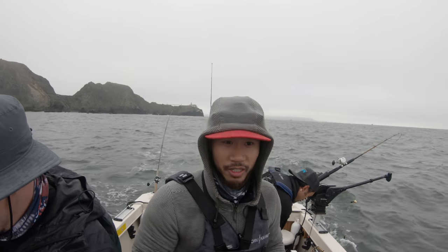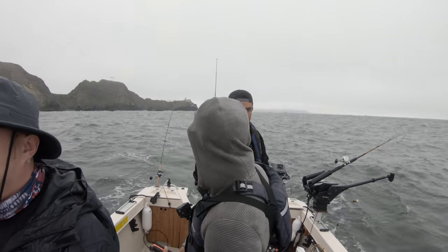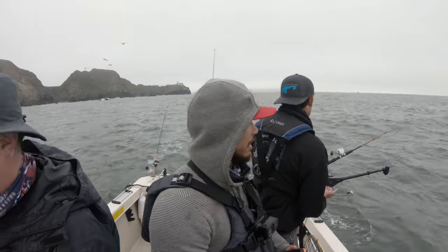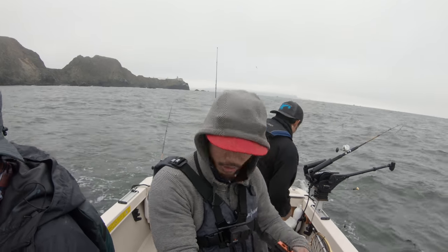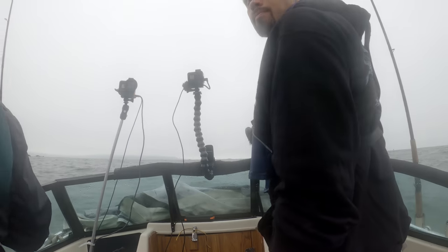Woohoo! Oh shoot, that's a lot of bait all the way down to 40 feet. All bait. Nice. Bunch of birds diving. Pretty sure that's bait. Right, Simon, if I get one, you get the first rod. Me and Matt's Rochambeau for the next one. All right, we're fishing.